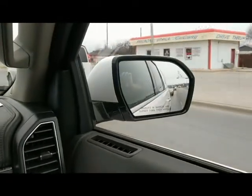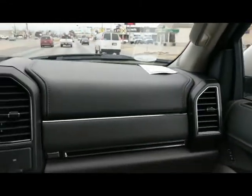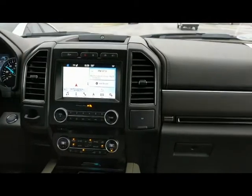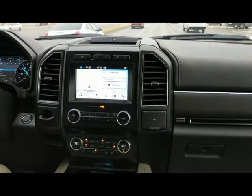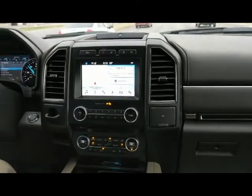So he was talking about when somebody's passing you, you have your integrated blind spot monitoring there in the top right corner of your side mirrors, and that's going to have a light that comes up. We're going to go ahead and show you the backup camera here in a minute, and everybody knows that Ford's backup camera, you just can't beat it. I mean, Ford's backup camera is incredibly crystal clear. This Expedition actually has multiple different camera views that you can cycle through, and we'll show you that here in a second.